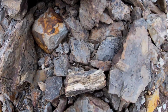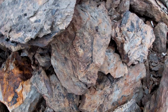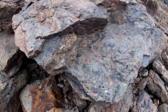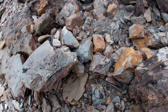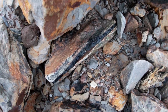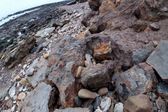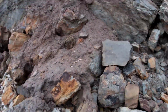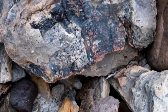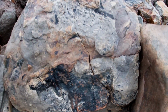There's a bit of a fresh fall here, and you can see there's absolutely tons of wood and plant and all sorts of weird things in all this, almost like seams of jet, but none of it will be any good quality. It'll be really crumbly, but again, that's something interesting. There's some weird imprints on there, might be some roots or something, but yeah, that's pretty cool. I've never seen it like that before.